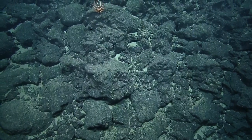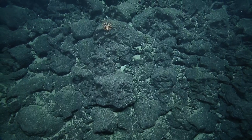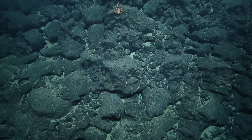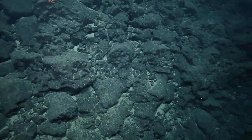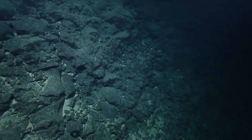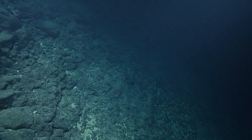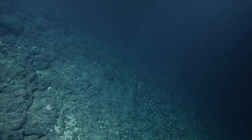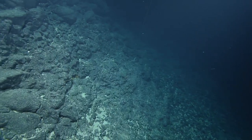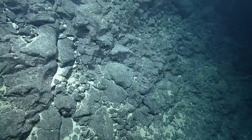We might want to try to collect a rock sample because a lot of these look nicely broken. Okay, I'll just have a gander. Almost columnar features, but they're very big. It's very steep here. When we mapped out this dive track, this is a very steep ridge we're going to be following on today's dive. So not a lot of animals. We see some of these yellow stalked crinoids.